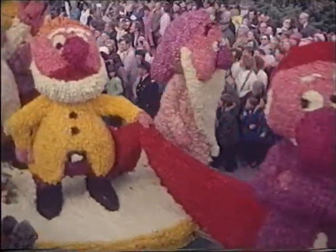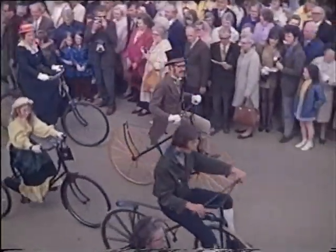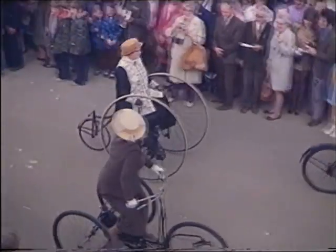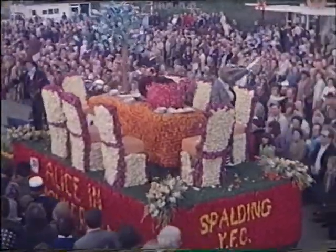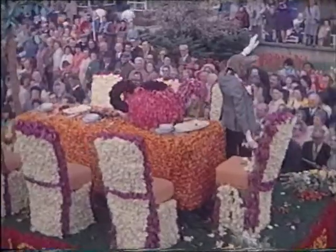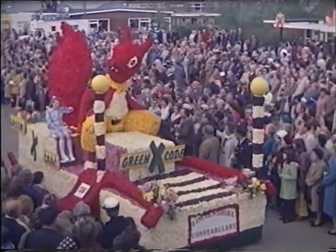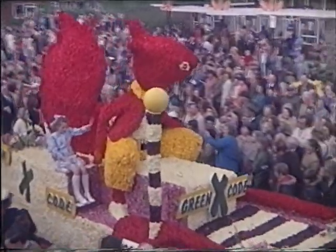Followed by another of the regular participants in the Spalding Parade. The local vintage cycle group rolling by on some remarkable machines. And bringing up the rear of the 73 parade, Tufty, promoting the Green Cross Code. Even at parade speeds, road safety is still important.